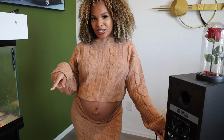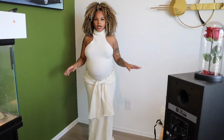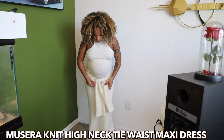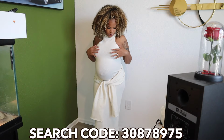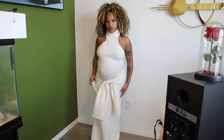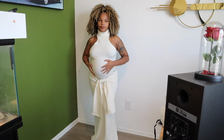All right, last outfit, let's put it on. Focus on me. All right, y'all, so this is the last and final outfit. This is actually really cute with the belly and it's supposed to have a little front tie. It's giving very much elegant. It's a high neck, turtleneck vibe. I feel like this might be cute for the baby shower, depending on what vibes you're going for. I don't want to be basic and wear pink to the baby shower.